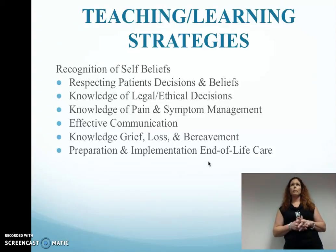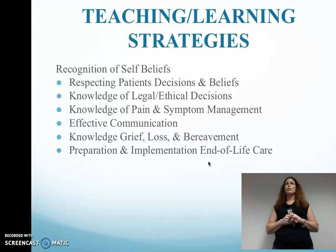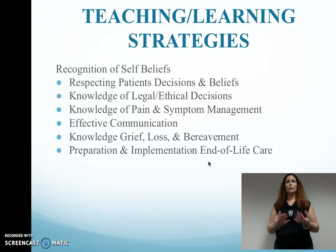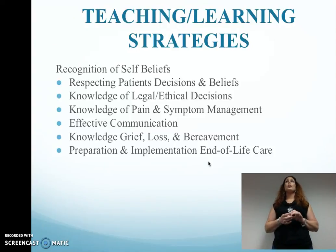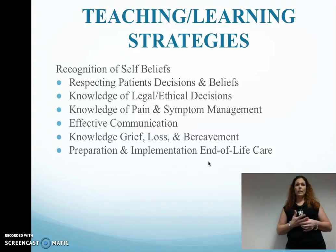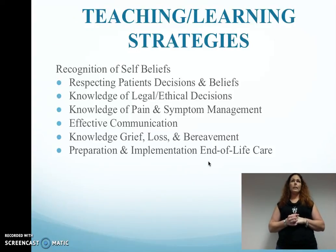You want to implement end-of-life care more efficiently by assisting in developing a better patient-nurse relationship. You want to be able to communicate efficiently with these type of patients, or any patient for that matter, but especially with these patients, because it's a sensitive time, not only for them but for their families. So you need to know how to communicate with these patients and their families. You want to respect their decisions, including the family's decisions, of their cultural, spiritual beliefs, whatever they decide. You need to support it, because again, it's their care, not yours. You just are there to support them and assist them in anything they need.